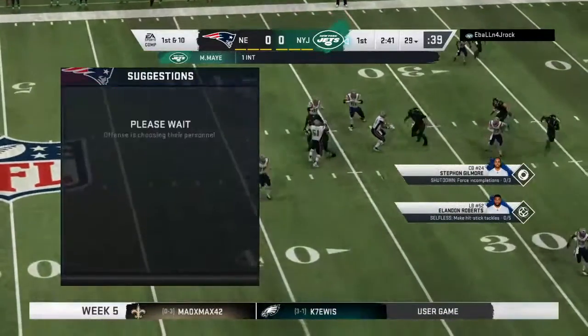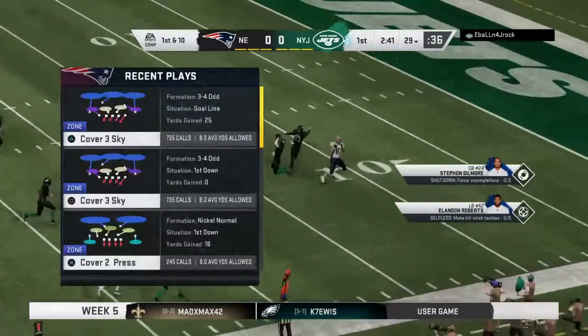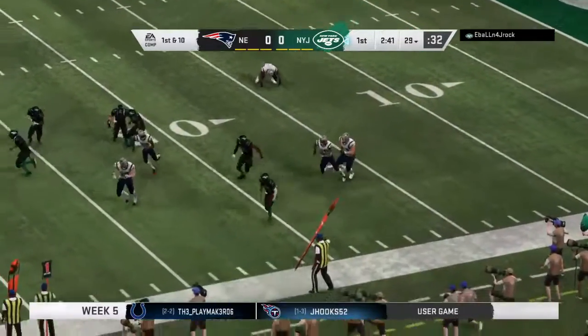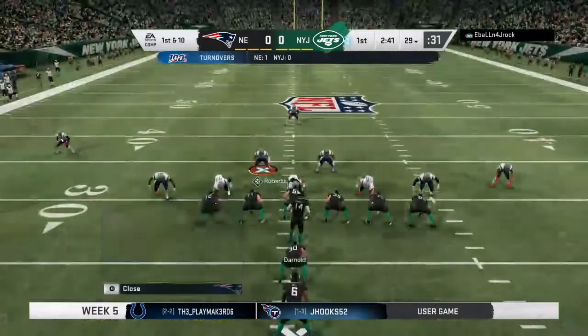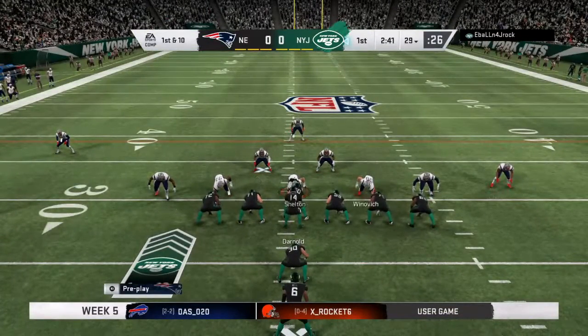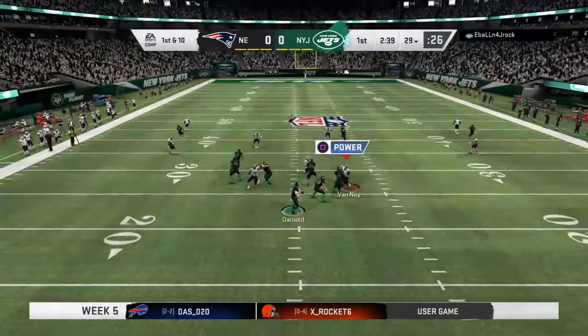Certainly not how they envisioned ending their opening drive here in the first quarter. Too many ones in this play. First quarter, first drive, first interception thrown. And that last one, that hurts. Darnold going to lead the Jets up now, 1st and 10, just shy of the 30.